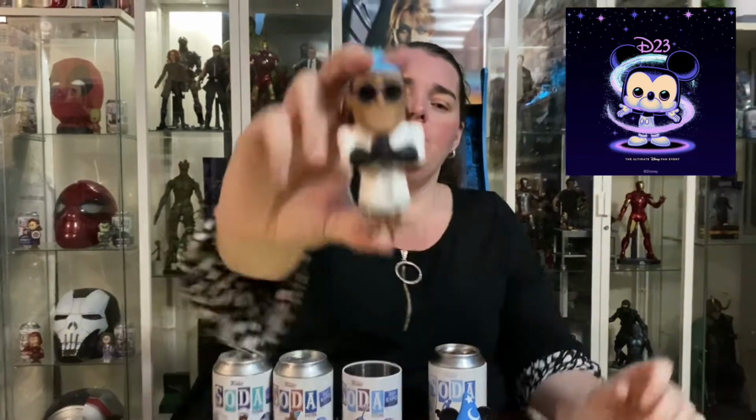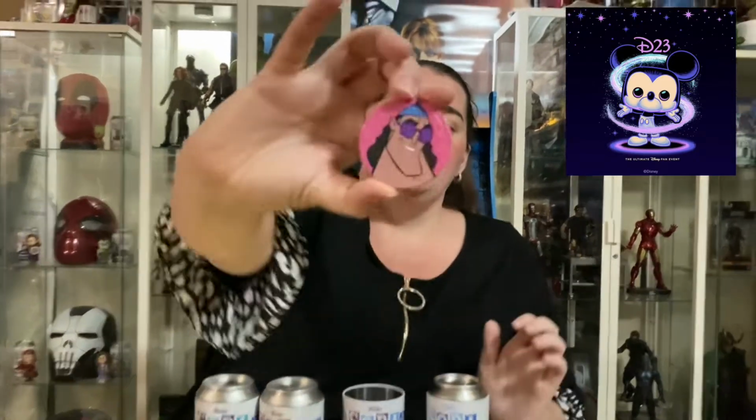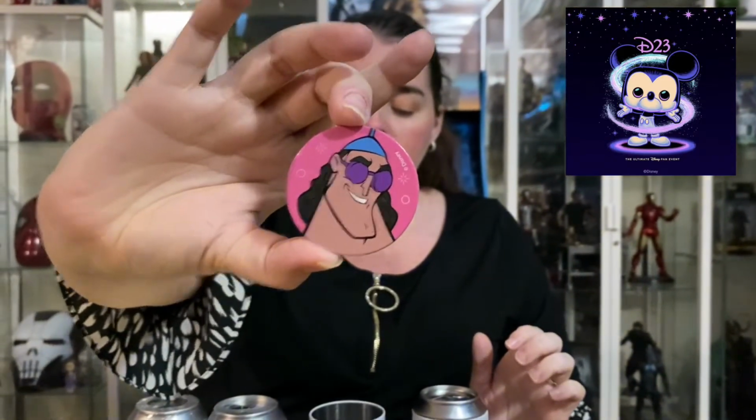Now the chase of Kronk would be really cool because we did get the chase of Yzma. So the chase will be him holding something. And it looks like we've just got the common. Still cool though. There's Kronk. One in 6,700.